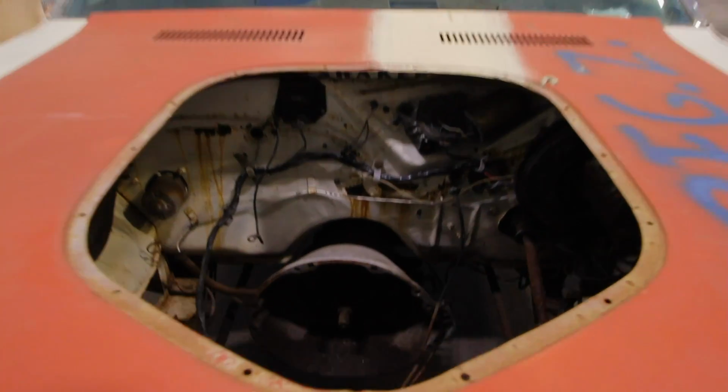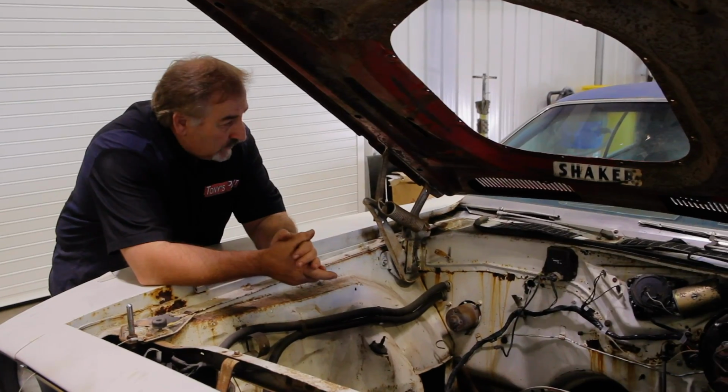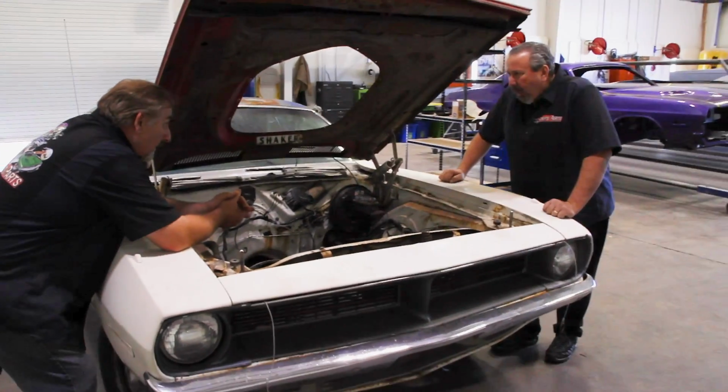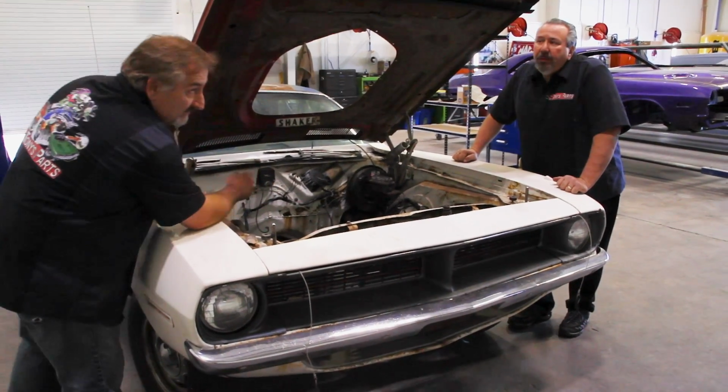Obviously, from a first glance, the shaker bubble's missing, and what holds up the shaker bubble would be the Hemi engine, and there's no Hemi engine in it right now either. 440 six-barrel 70 Cuda, did it have a shaker? Optional. 71? Optional. Very good. It was standard only on the Hemi Cuda.